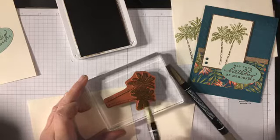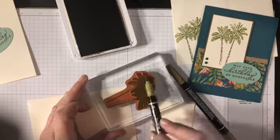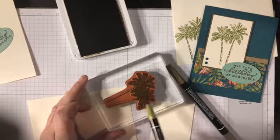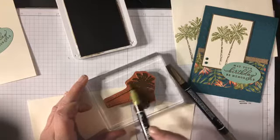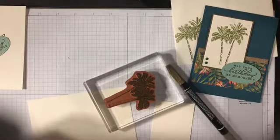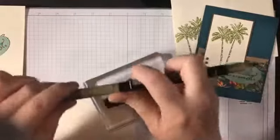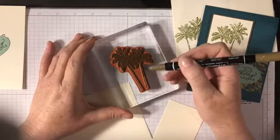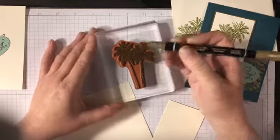Now the other thing you could do is use your Stamparatus, and then you could stamp as many times as you wanted to get the color. There's lots of ways to do it. You could also use sponge daubers to get the color on here. Lots of ways to color. Okay, so we're going to close that one. I'm done with this ink pad, I think, so I'm going to close that. And then I'm going to come in again with the marker tip, and I'm just going to color down the trunk of my palm tree.